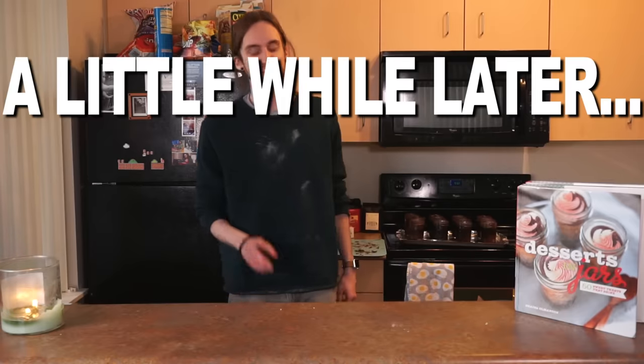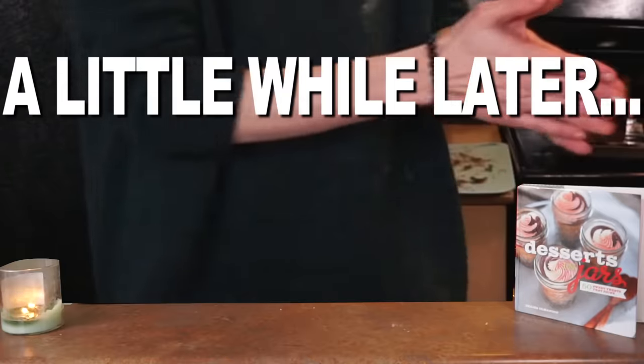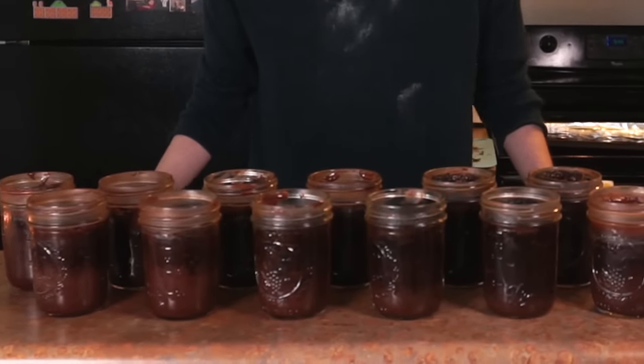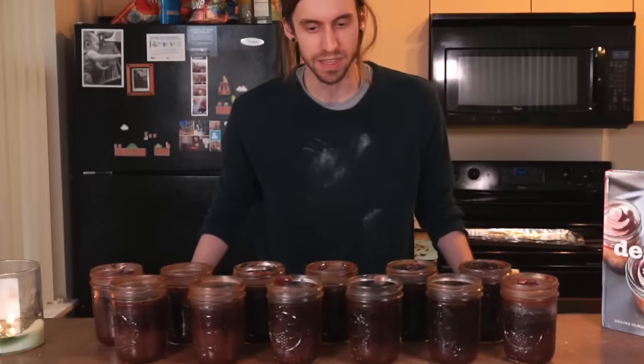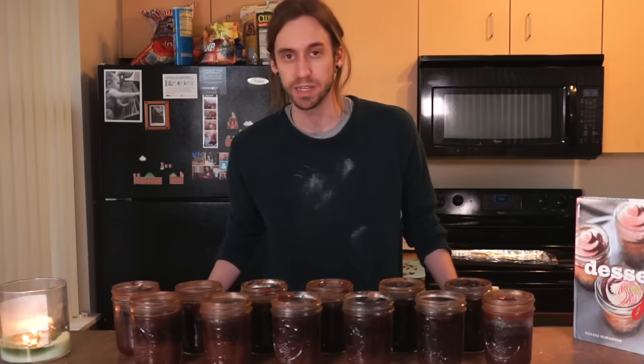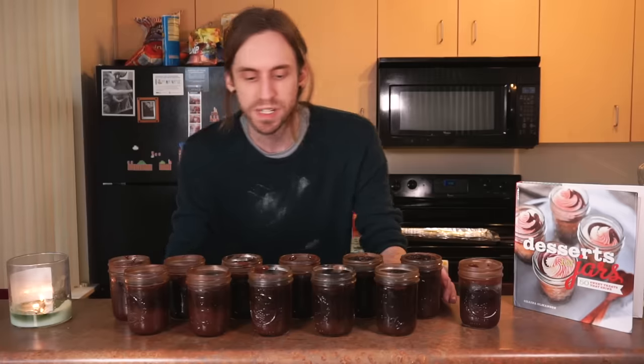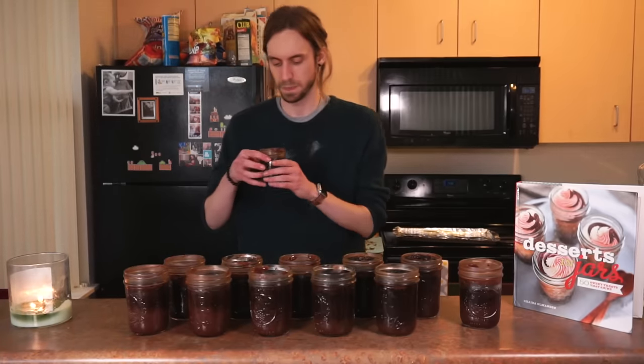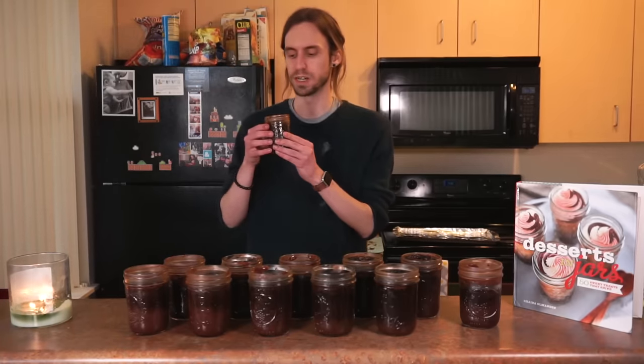All right, everybody, it's been a little while. Let's check out our cupcake jar cakes. So here we have our peanut butter and chocolate jar cakes. I don't think they're completely done cooling, if I'm being honest. So I'm gonna take the best looking one, which I think is this one here, and I'm gonna let it cool a bit more, and then I'll be back.